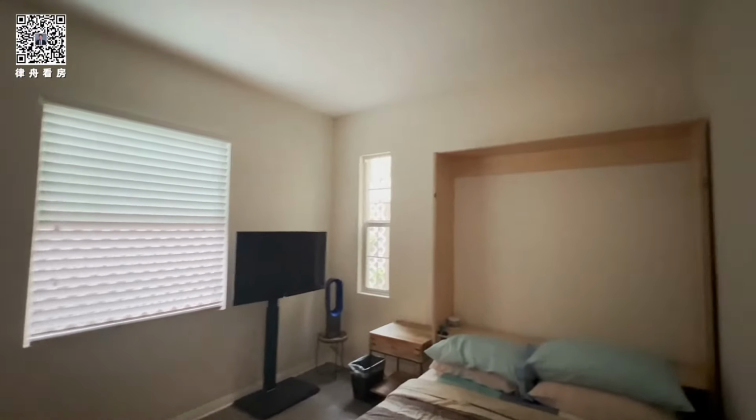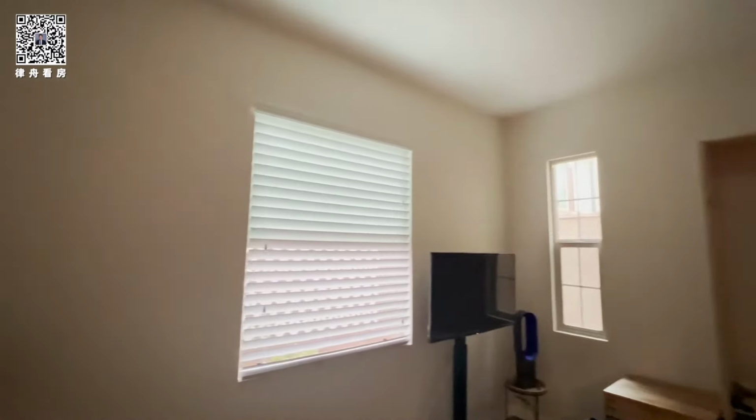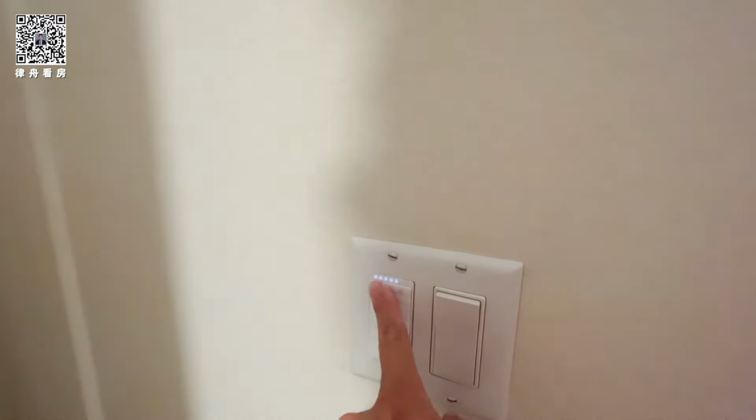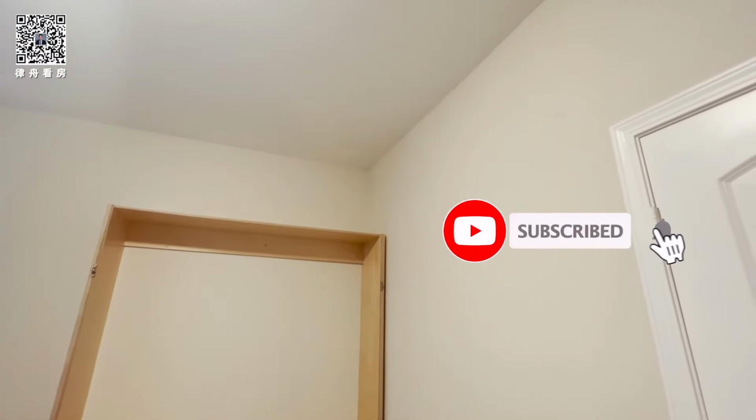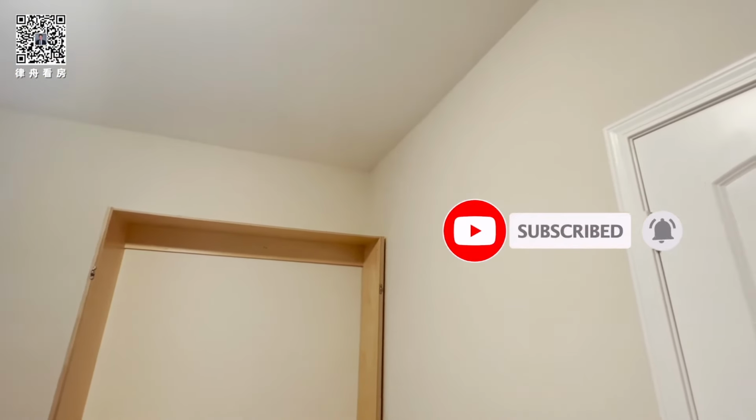It looks like someone is living here, their parents or something. Oh, they changed this to a dimmer. Yeah, dimmer. That's good. Yeah, it's a lot of space. One desk, two desks.